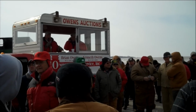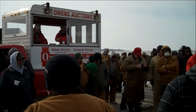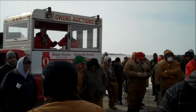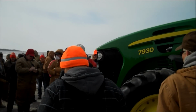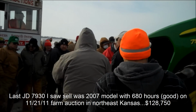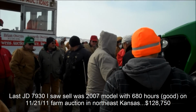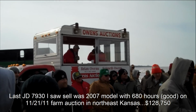You heard all the tractors run this morning. We're on the 7930, it's got right at 1,300 hours on it. We'll sell the tractor. We've got this set of wheels right here that he used whenever he wanted to. We took the duals off, the drive wheels off, and he put them on. So we'll sell the tractor, then we'll sell them. But a tractor speaks for itself. Had a good home.